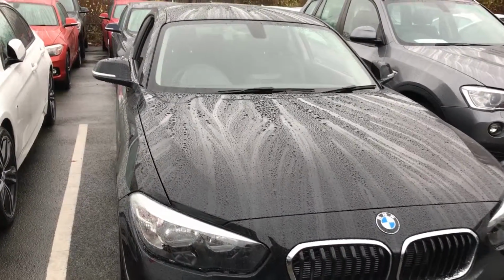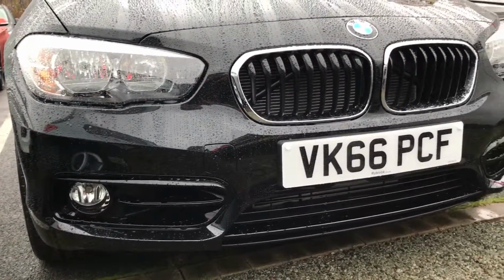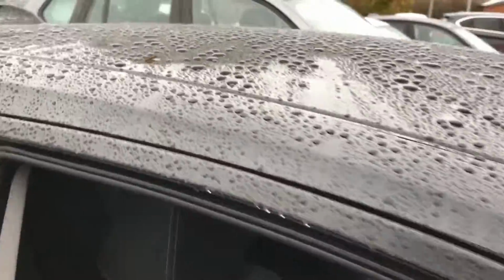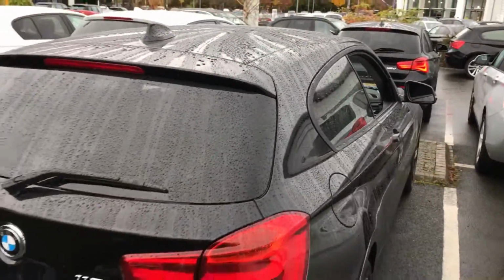A couple of nice things around this car, such as the front bumper, which has these blacked out inlets, which really match the paintwork well. Now that theme continues around the side of the car, where all the actual window trim is black as well. And we've added in the optional sun protection glass around the rear of the car.